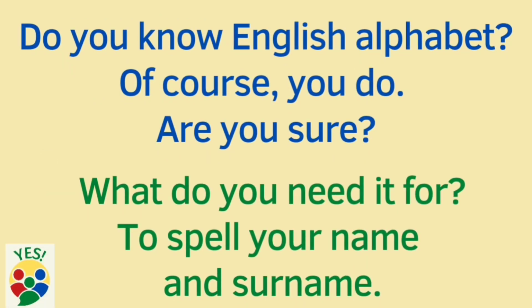Do you know the English alphabet? Of course you do. Are you sure? What do you need it for? To spell your name and surname.